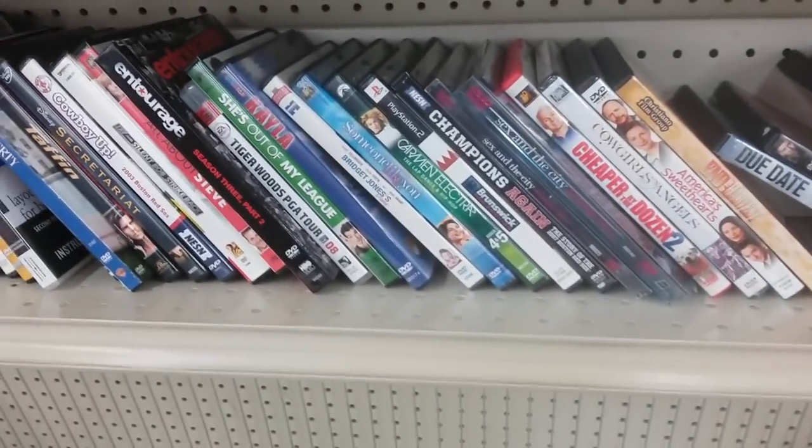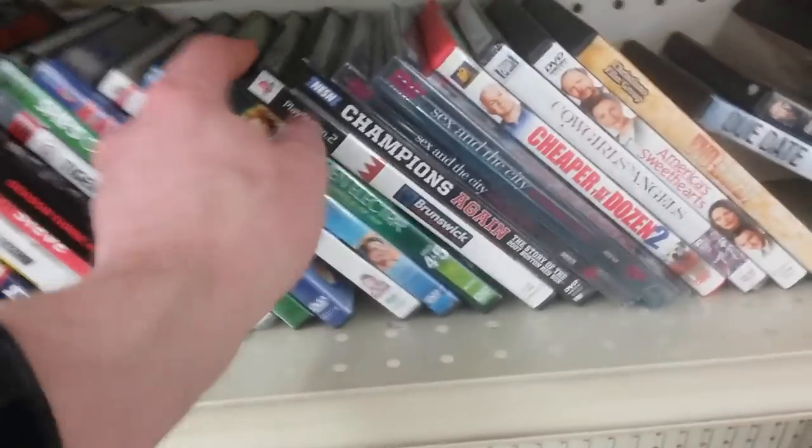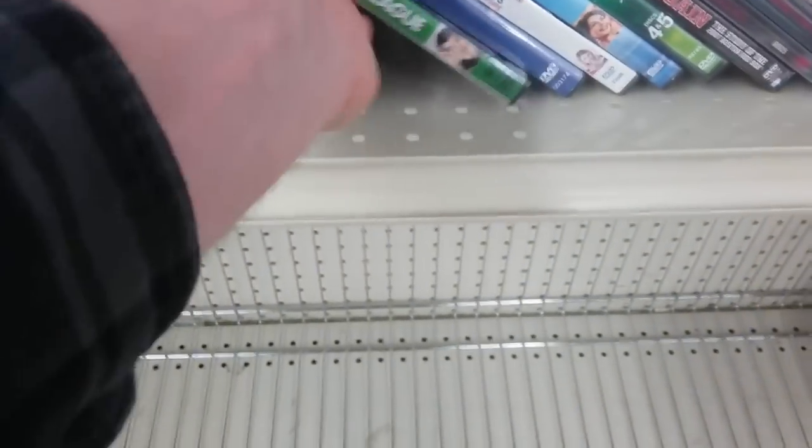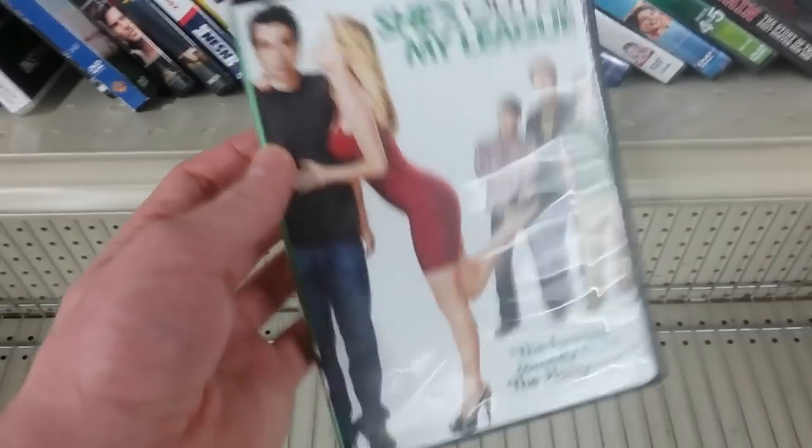Here's that other DVD rack that we looked at before, Brunswick Pro Bowling. I mean, there's some games here. It's just stuff that you really don't want. The 10 footers that I'm talking about. Also, my buddy said this movie's really funny. She's out of my league. I saw it a long time ago. I don't remember anything about it, so I'll have to check it out.